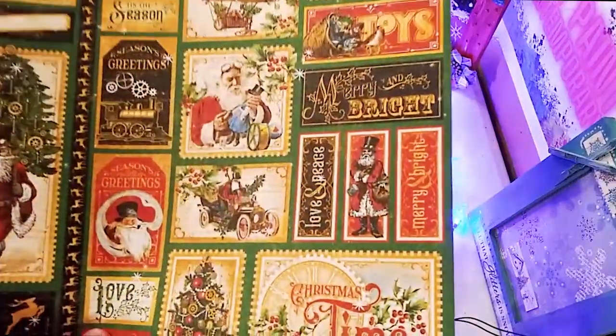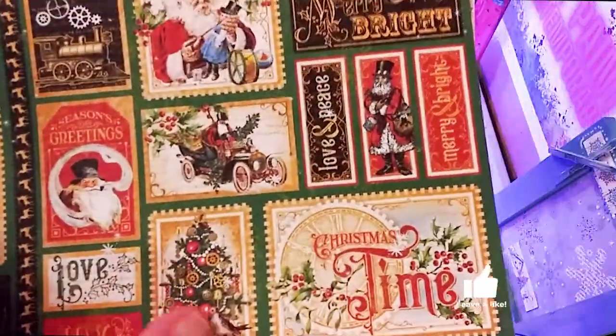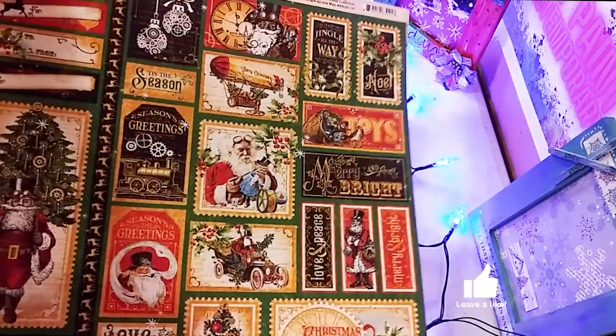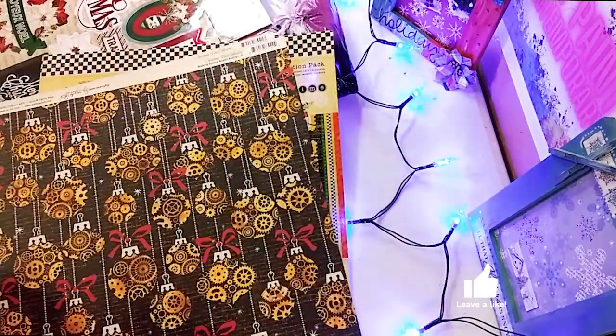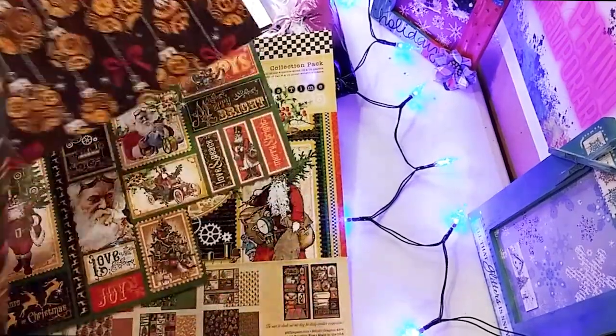And then you have the back of that, and then more cutter parts. You can make tags with these. You could just layer your cards with it. You can make so much with them. This is actually some of my favorite.